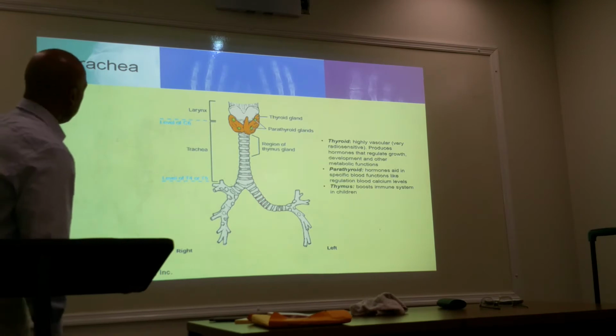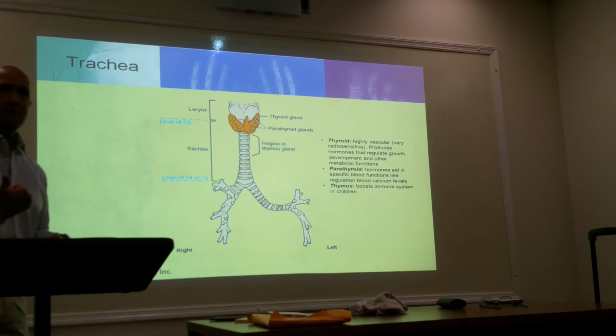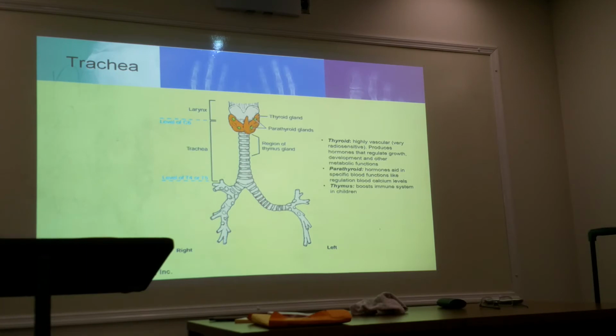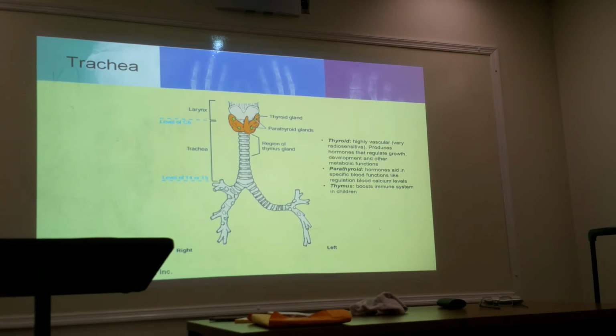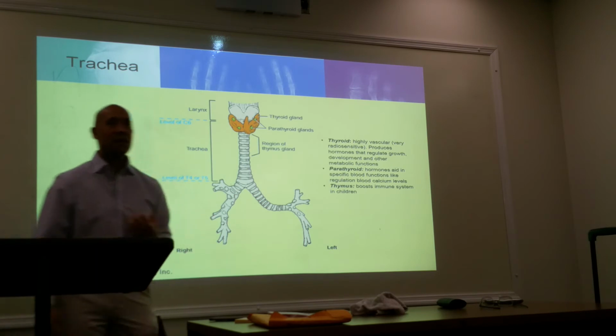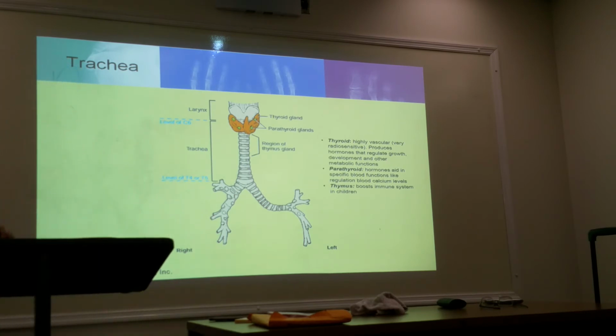And then we have the different structures surrounding the trachea. I think this is a little bit more than what you guys have. This is basically right out of the book. The thyroid gland, as we said, is highly vascular and highly radiosensitive. It is responsible for growth, development, and other metabolic functions. Then you have small glands within the thyroid, the parathyroid glands, responsible for blood functions.